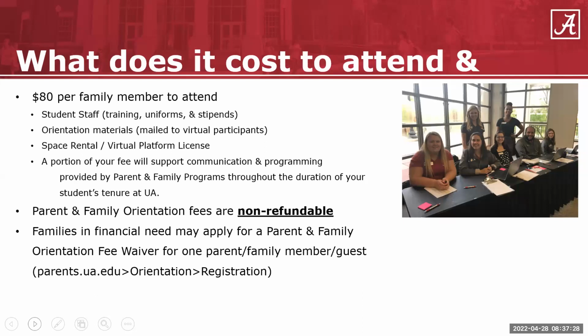Yeah. So sibling orientation at the University of Alabama is kind of like a recruitment event, but also a good way for them to not have to sit through a lot of technical conversations that parents are very encouraged to see. It also gives parents and guests an opportunity to focus on their student that is coming to the university and not have to worry about their little brother or sister as much.